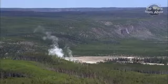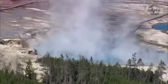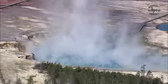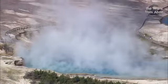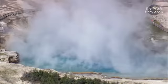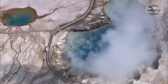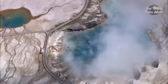In between the upper and lower geyser basins is the appropriately named Midway Geyser Basin, nicknamed Hell's Half Acre by the writer Rudyard Kipling. This is Excelsior Geyser, once the largest in the world, which releases 22 million litres of water per day into Firehole River.